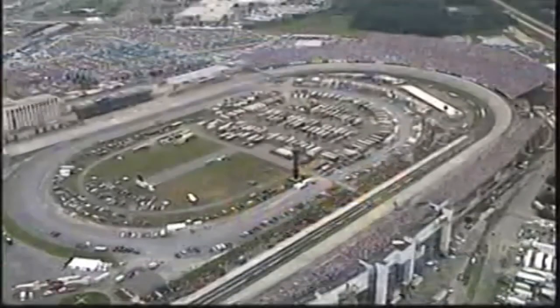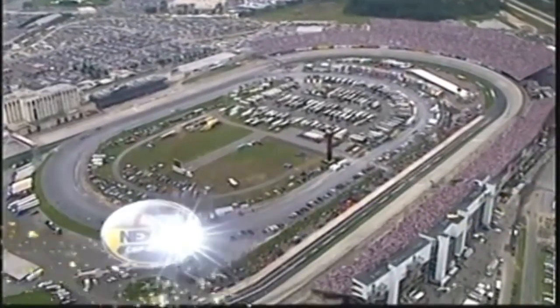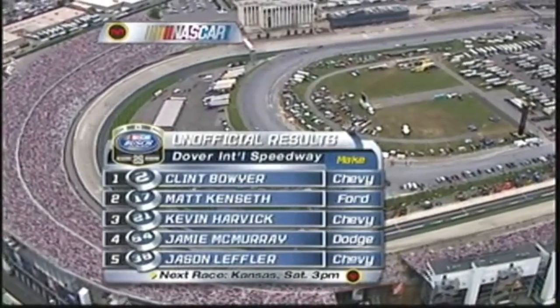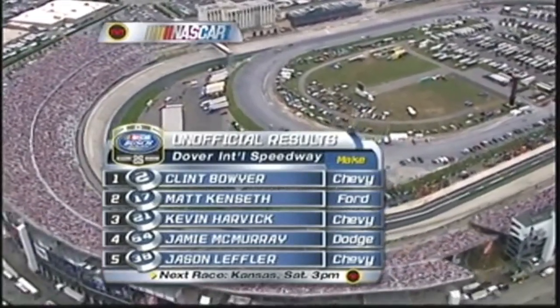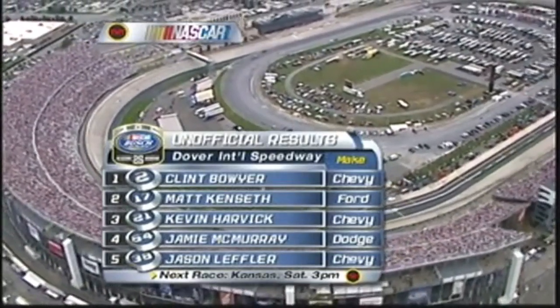Well, Matt Kenseth tamed the monster in June when he told Robbie Reiser, I'm not stopping under the caution. Drove the car to the checkers and to victory lane, trying to do it again. Still under green here at Dover. Clint Bowyer runs 6th right now. He won the race yesterday, the Busch race here at Dover. Matt Kenseth finished 2nd, and Kenseth currently the race leader this afternoon.